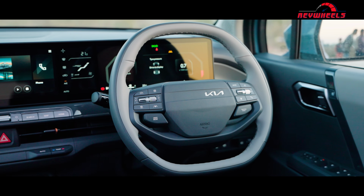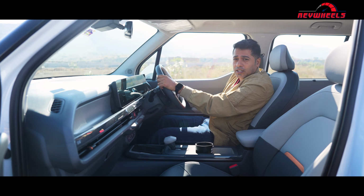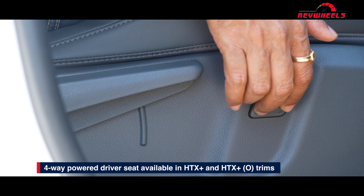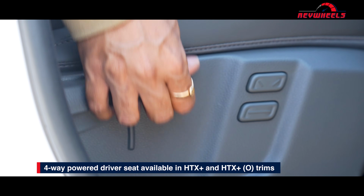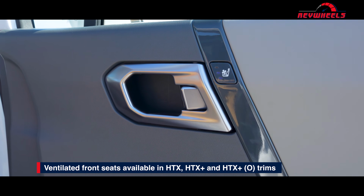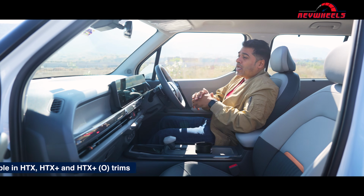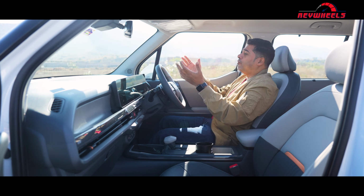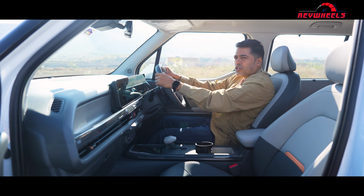Talking about the steering wheel, you get a nice two-spoke steering wheel which looks and feels great. Now talking about the seats, you get electric adjustability for the backrest and for the fore and aft movement, but height adjustability is still to be done manually. The seats also get ventilation and they're really comfortable, so long distances shouldn't be an issue. And what we really like is the view. You get a really nice clear view with no blind spots at all.